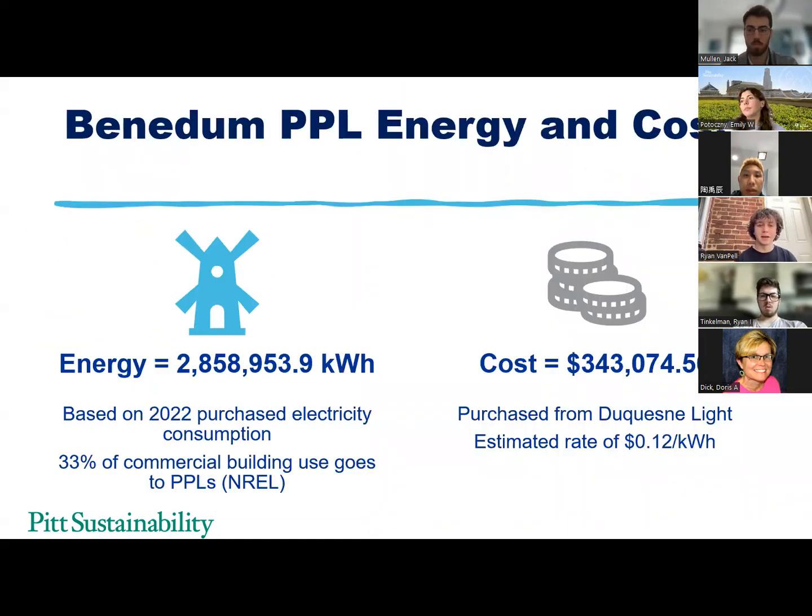All right. And so in Benedum, the plug and process load energy and cost. Out of all the energy used in Benedum, 33% of that energy goes to PPLs. This number is an average based on NREL standards. This could possibly be lower according to Pitt's buildings, but this is just the average we used. So about 2,858,953.9 kilowatt hours is being used for PPLs.